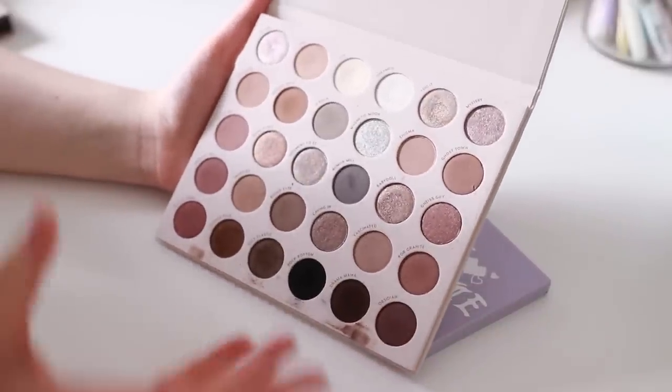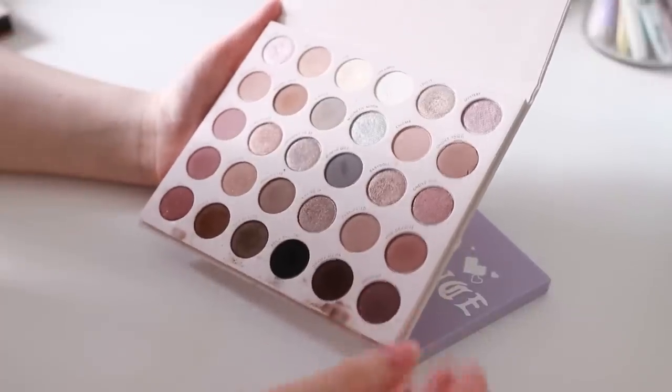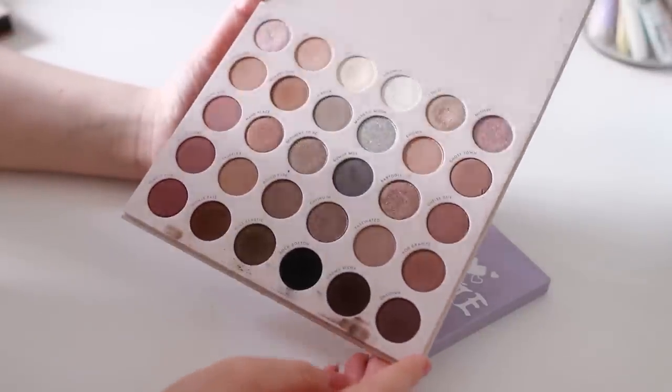But yeah, as I said, I think the formula is good. It does everything I need it to do, but it doesn't excite me. But it is a basic all-round neutrals palette.